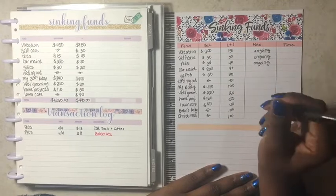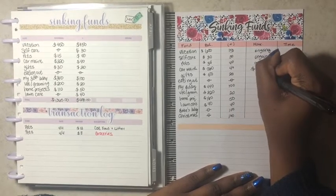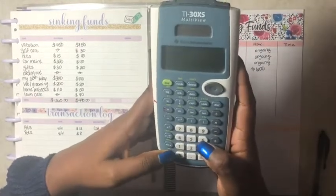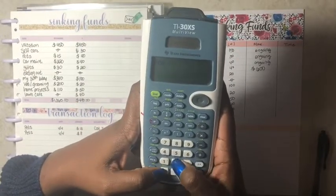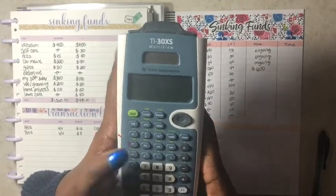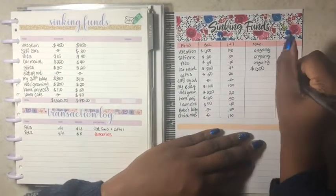But I just don't think it's going to reach $1,000. That was a long way of saying that I decided to cap it at $600. Because I am currently at $260, if I take $600 minus $260, that gives me $340. Then if I divide that by the $40 that I put into it a month, this will take me 8.5 months to reach my goal of $600.